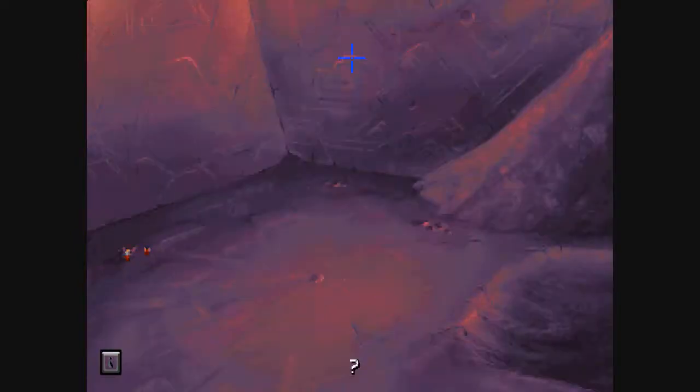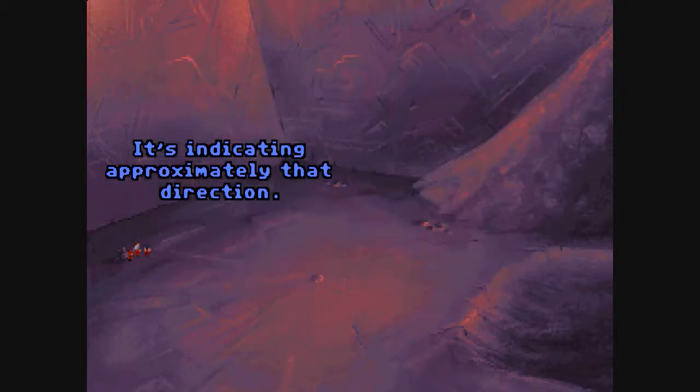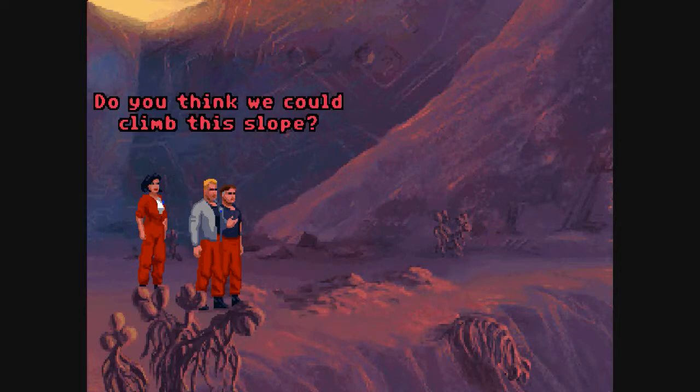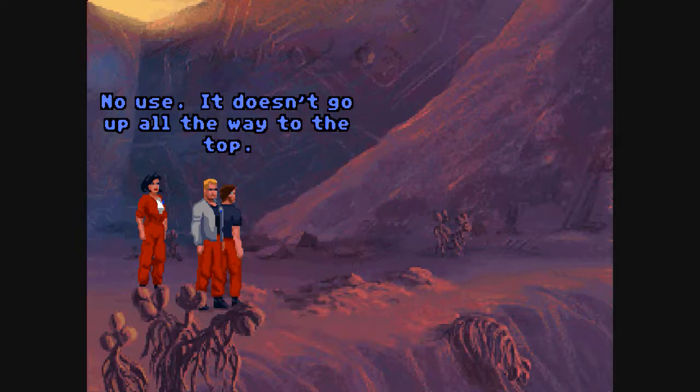Looks like they're having a traffic jam trying to find out. Now that thing was pointing to something. Maybe it's pointing to something here. It's indicating approximately that direction. Let's see where it leads. Man, those walls are high. Do you think we could climb this slope? No use. It doesn't go up all the way to the top.